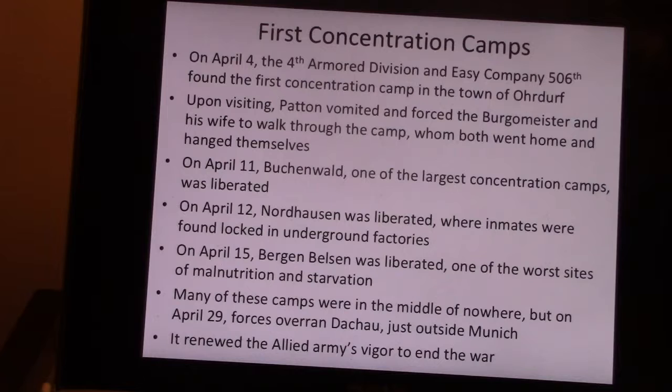And when George Patton saw it, he vomits, and he makes the town mayor and his wife walk through the camp. Both of them denied its existence when they saw it. They went home and hanged themselves. About a week later, Buchenwald, one of the largest concentration camps, was liberated.